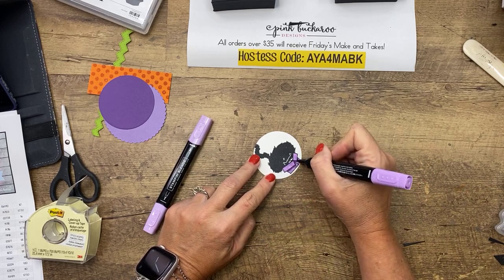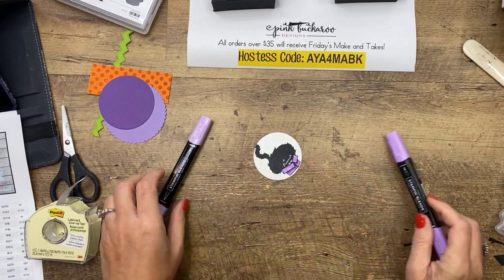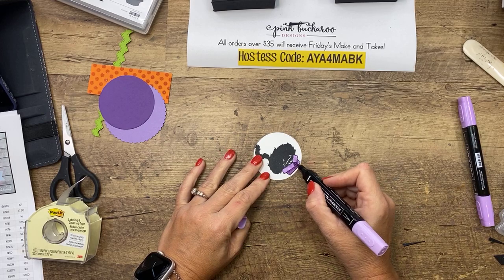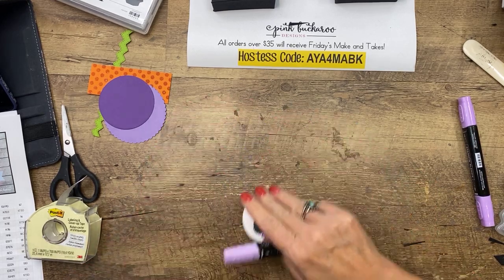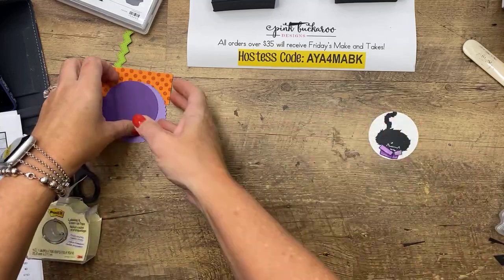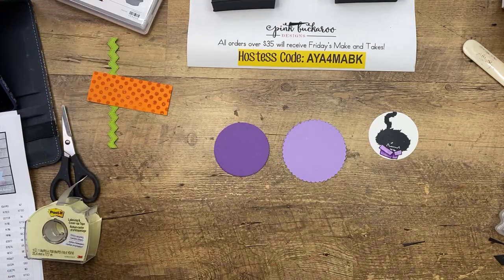So I'm using my Highland Heather Stampin' Blends, and I've added just a little bit of dark there under the flaps. And then, oh my gosh, I can't get the lid off. And then I'm just going to take my light and blend it down in there. And that just gives it a little, well, you guys can't see it. It's really far, isn't it? It's just a little more fancy. Okay, so now we're ready to load it up, stack it up. Let me get my dimensionals.